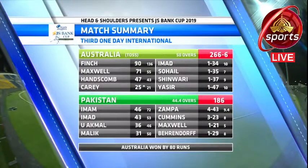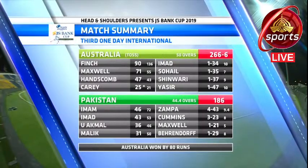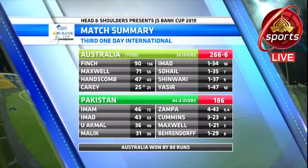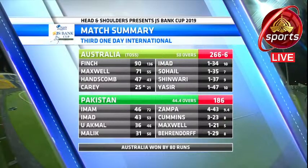In reply, Pakistan needed to get off to a good start. It did not materialize and they were dented and damaged. But Cummins with the new ball, 3 for 23, bowled beautifully, and Zampa helped him out as well with 4 for 43, and Australia over the line by 80 runs.